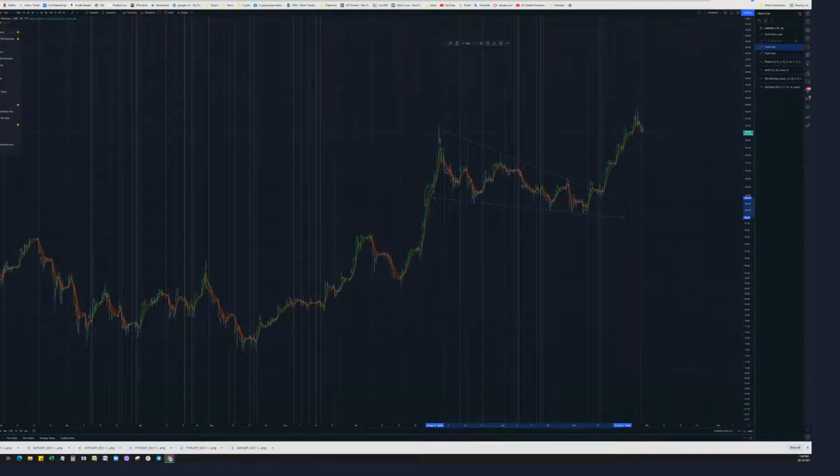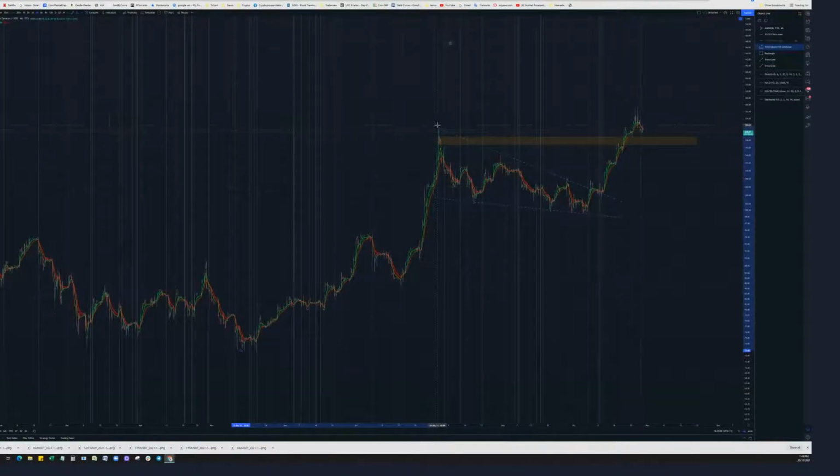So what's happened with this one? That's our level there. It needs to hold this level. I don't think it'll go up higher. Let's have a look at... let's just do some basic Fibonacci. What the hell happened there?